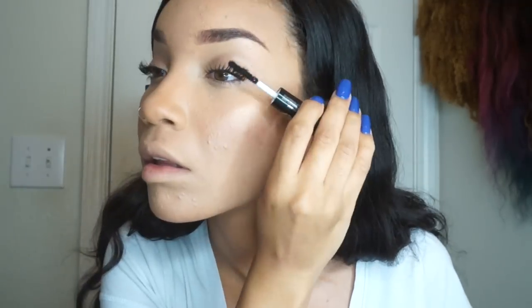Then I'm going to be taking my Mirenesse fiber lashes, which is comparable to the Unique fiber lashes, which I'm sure you guys have seen all over Instagram. I have that one too, but it's the same thing. So you just apply the gel and then apply the fibers and it makes your lashes look so thick and pretty.